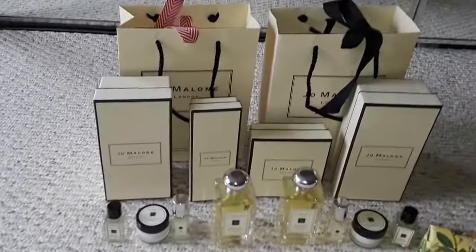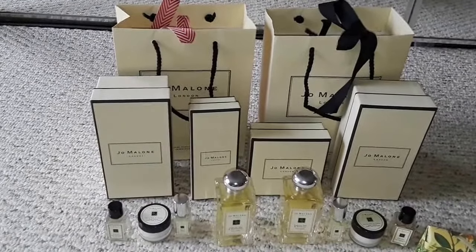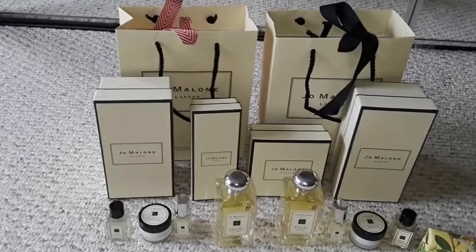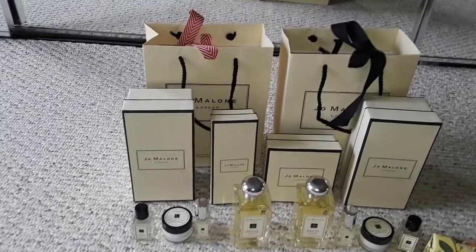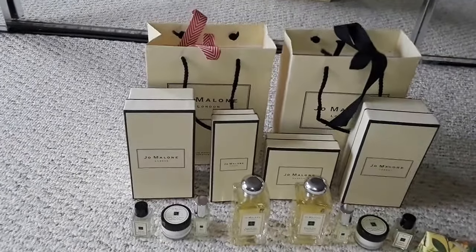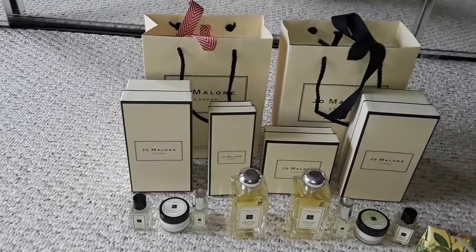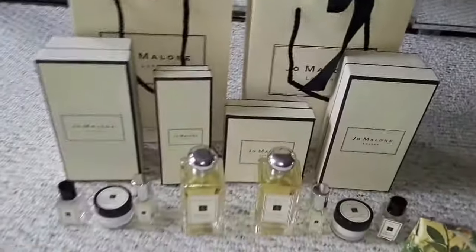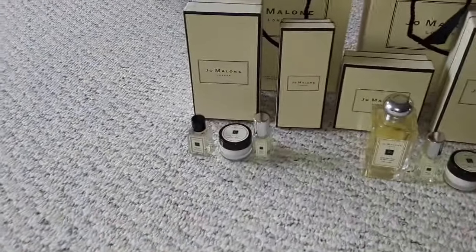The inspiration began with the English oak tree. It's a powerful and noble symbol which lies deep in the heart of the English woodland, a place of mystery and enchantment where legends take root and imagination takes flight. Okay, so we're going to go through the scents one by one. So this is the English Oak and Red Currant.